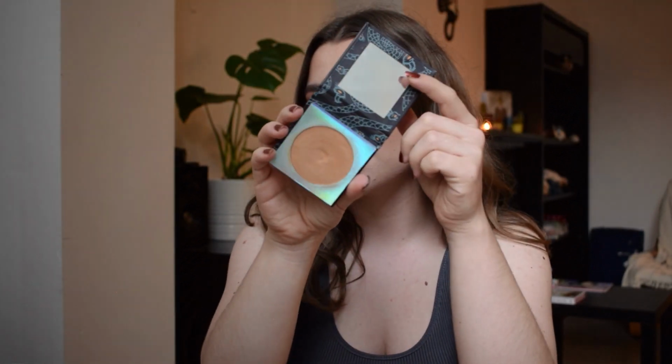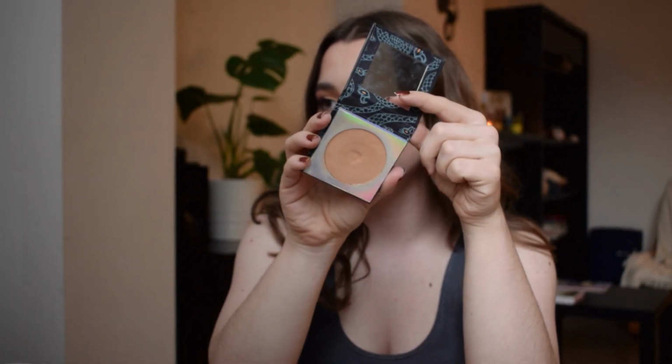The ColourPop Super Shock Highlighter. This is in Hades. This was from the Disney collection. I like this one, but it's not my favorite. But it's a nice eyeshadow, so I'm gonna keep it.